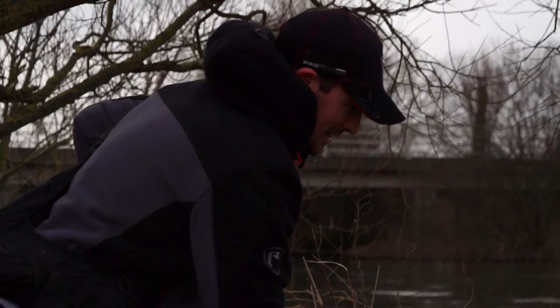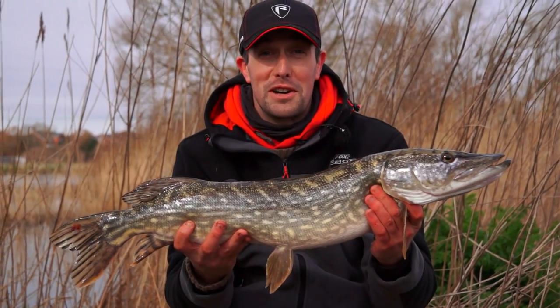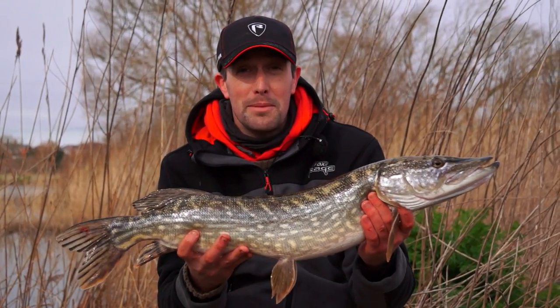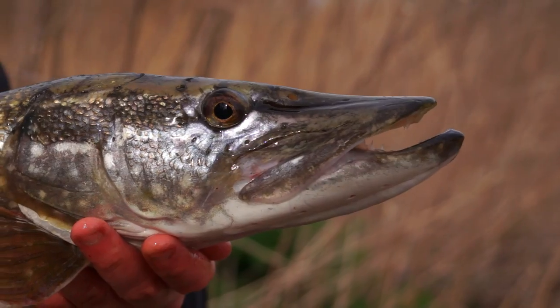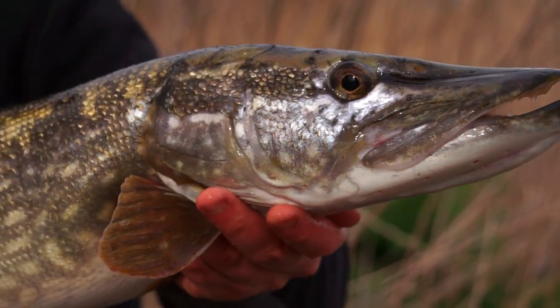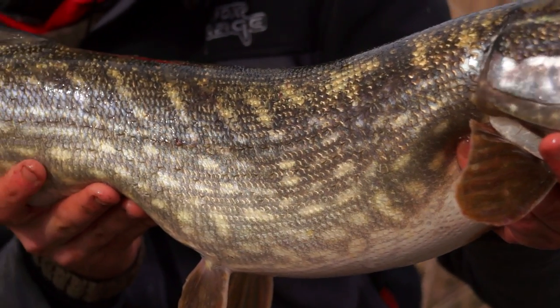One of the most famous river fisheries in the country today, the Royalty stretch of the Hampshire Avon. And we're using simple roving pike tactics: one rod, a little bag, a net, and just wandering around 10, 20 minutes in each spot, just trying as many different spots as we can, to see if we can catch as many pike as possible during the short winter day.